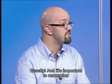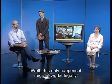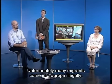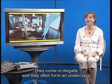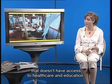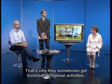Exactly, and it's important to remember that migrant workers contribute to the economy because they pay taxes. Well, this only happens if migrants work legally. Unfortunately, many migrants come into Europe illegally. You're right, Eric. They come in illegally and they often form an underclass that doesn't have access to healthcare and education. That's why they sometimes get involved in criminal activities.